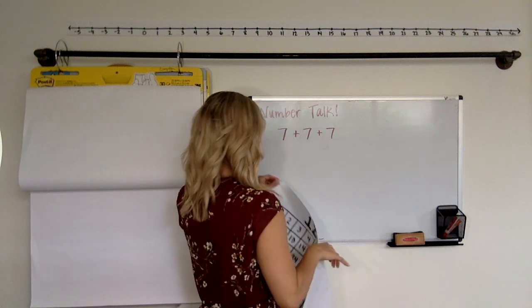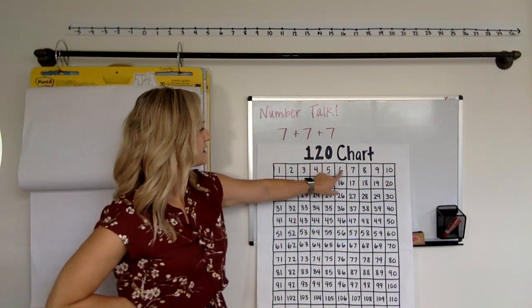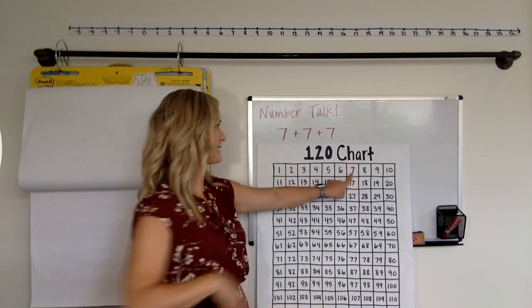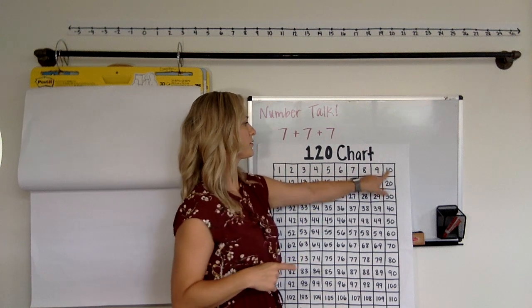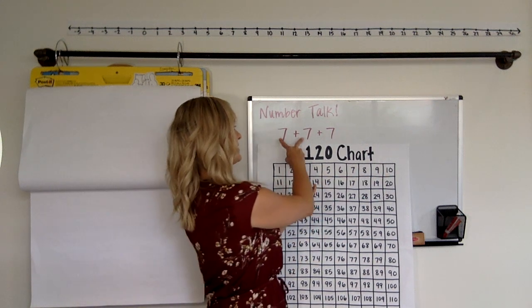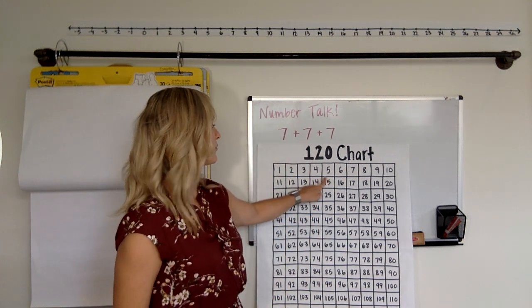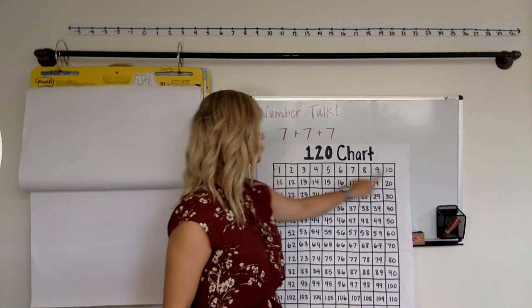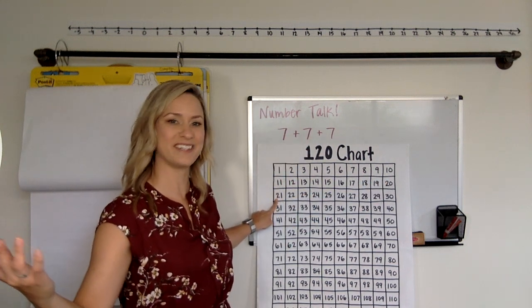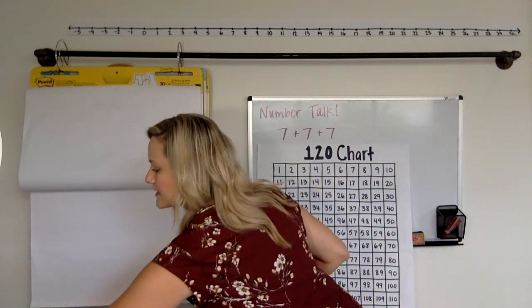So here's our 120 chart. So my guess is some of you started right here and you thought, okay, if I hopped 7 more, 1, 2, 3, 4, 5, 6, 7, that would represent 7 plus 7. And then you would have to hop 7 more. 1, 2, 3, 4, 5, 6, 7. And you landed on 21. So maybe some of you guys did that.